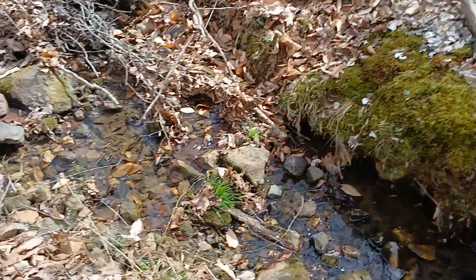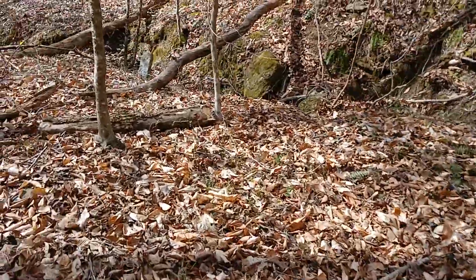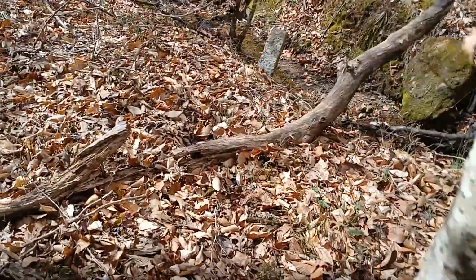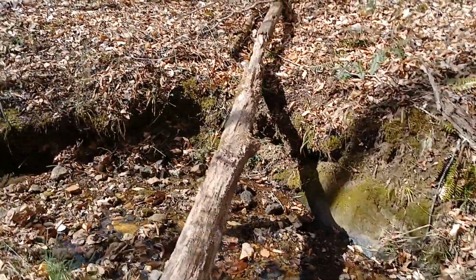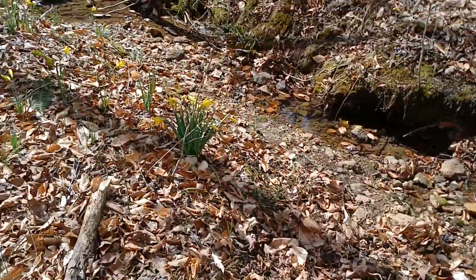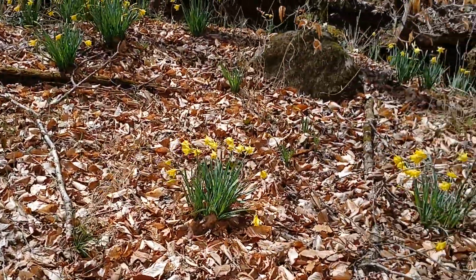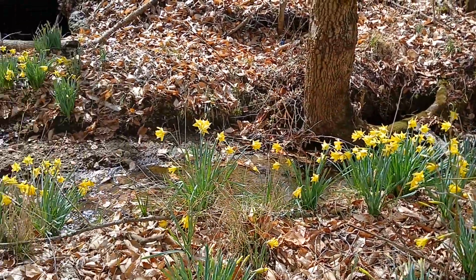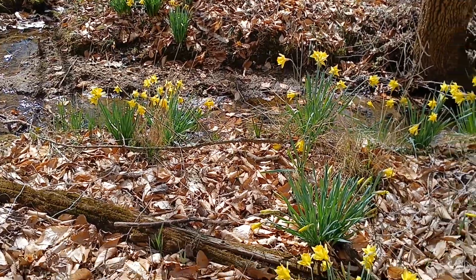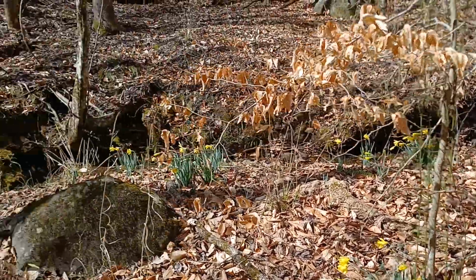Let's see, we'll cross over here. And if I slip on the leaves and bust my tail here in a little bit, y'all can laugh with me. So we're getting up here towards the driveway. And you can see there's a whole bunch of them up here. These get a little bit more sun, so they're a little bit further along. Ain't that pretty?